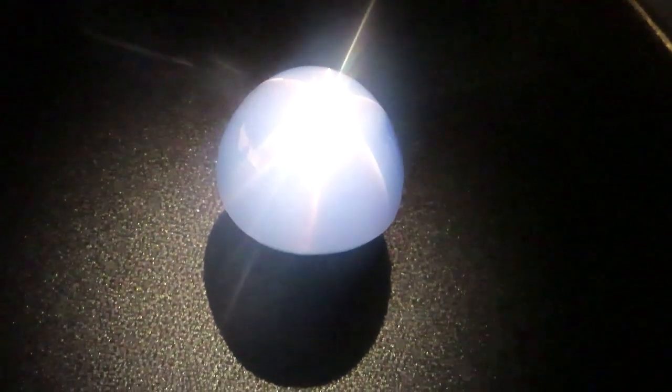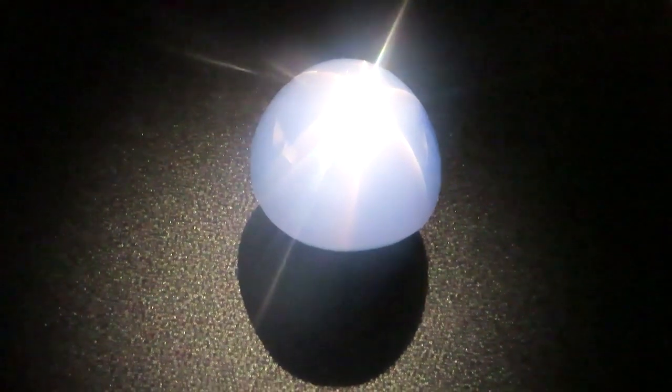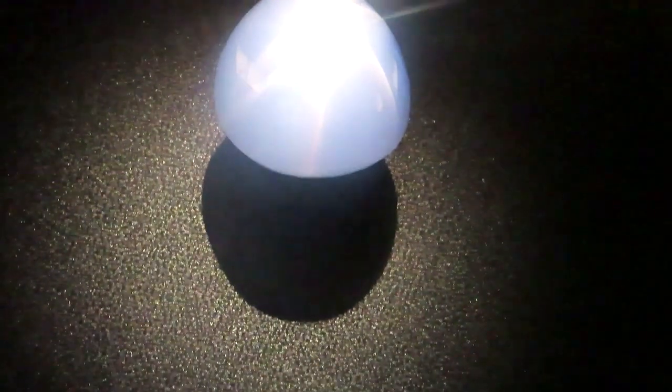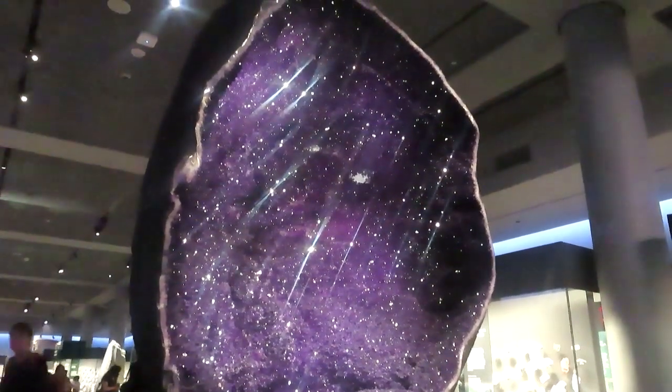The Star of India. 563 carats. It's the largest gem quality star sapphire known. And from gems to meteorites. There's a big one. 34 tons of iron, right here. A giant geode. And petrified wood.